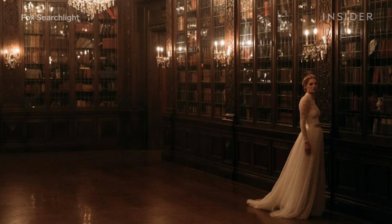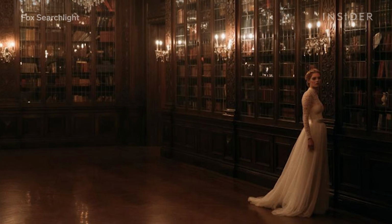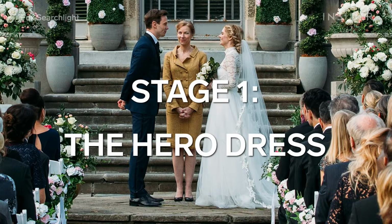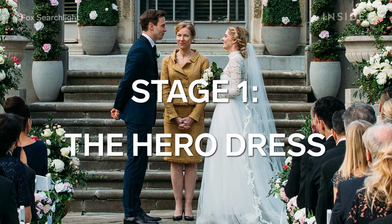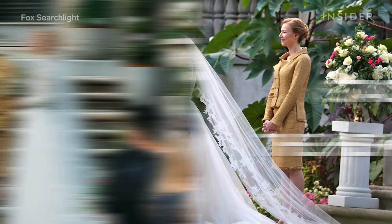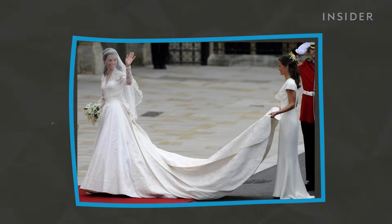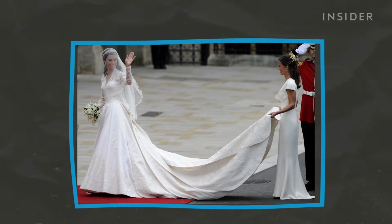Let's take a look at the various stages of transformation. And warning, some minor plot spoilers ahead if you haven't seen the movie. This is the original dress you see at the beginning of the film. It's pure white, untouched, and includes a veil. The look was inspired by Kate Middleton's wedding dress.